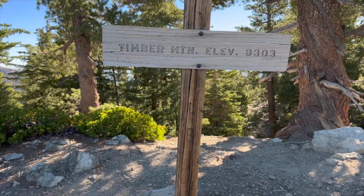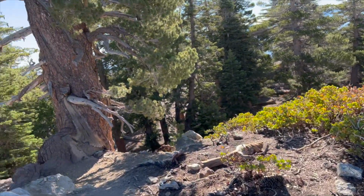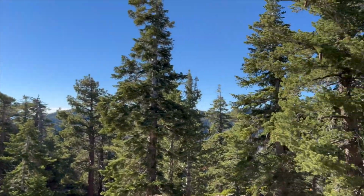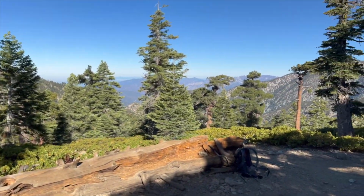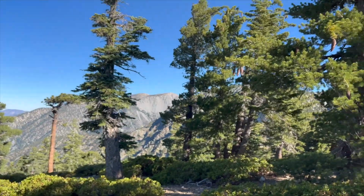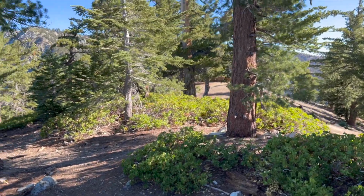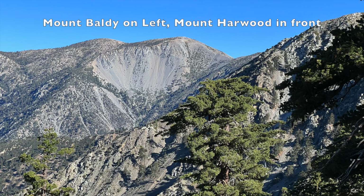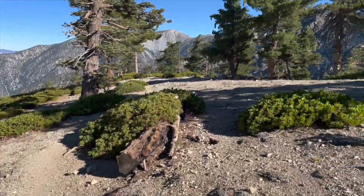All right, I peak bagged Timber Mountain. First time I've been here. I got some nice views of the trees. And Telegraph Peak. All right, my next destination is Telegraph Peak. All right, I'm back on the Three Tees Trail. Now on to Telegraph Peak.